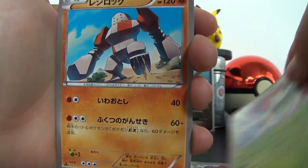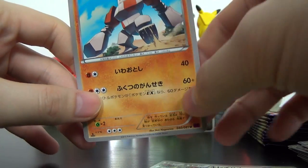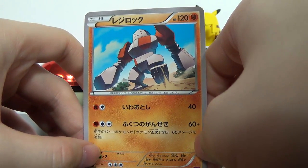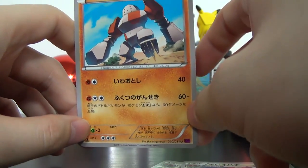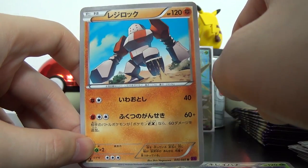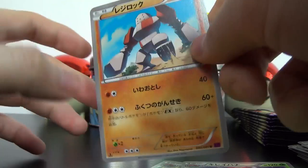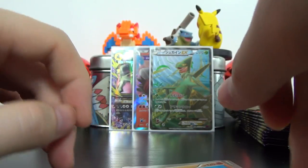Okay, and the last card of this first part one is a Regirock. Can't be mad at that. It's an uncommon. It's a legendary. Who knows? Blah, blah, blah.